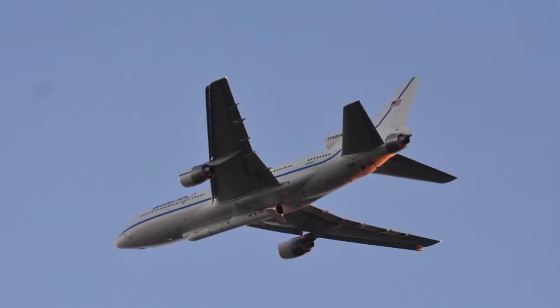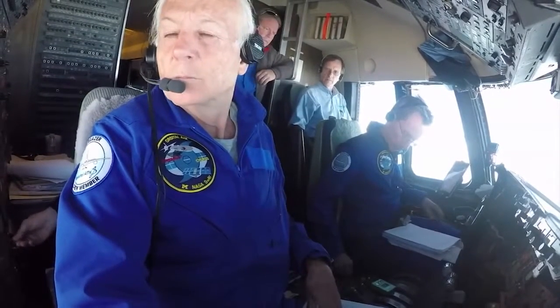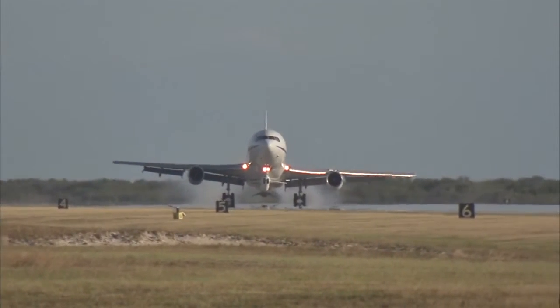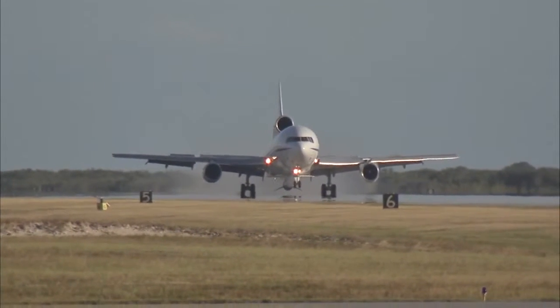That's a shot early on the morning of December 2nd as we were leaving Vandenberg Air Force Base, and that's a nice GoPro camera view of the flight crew as they're flying into Cape Canaveral Air Force Station skid strip, where we will stage out of on Monday morning.